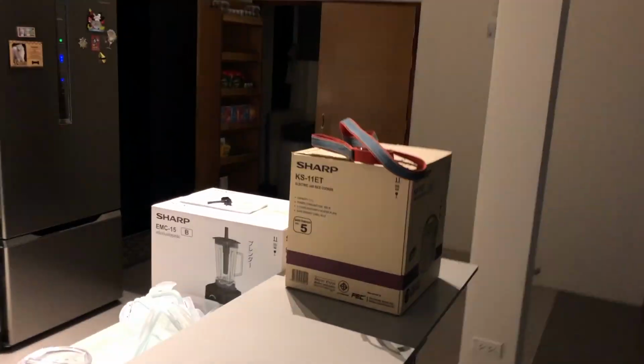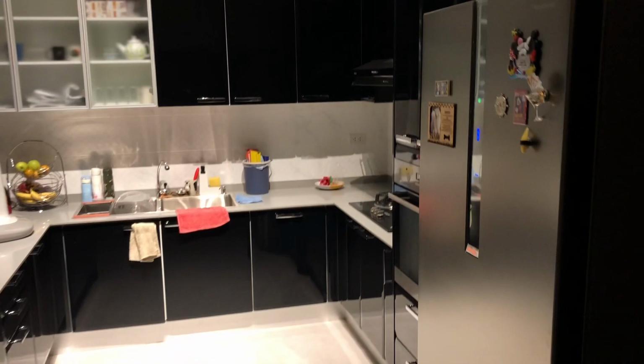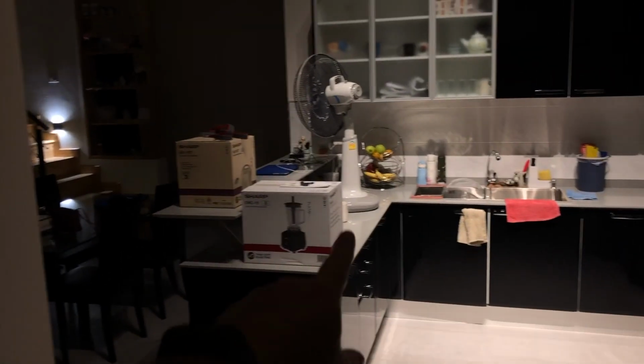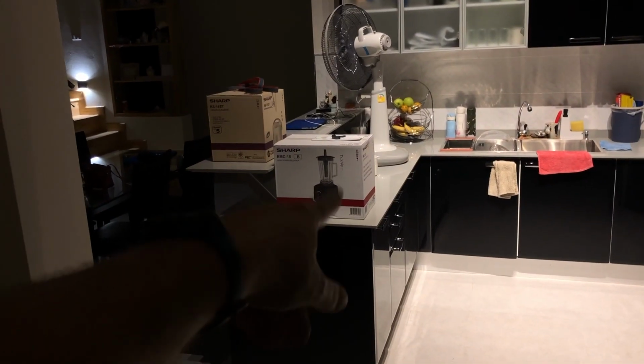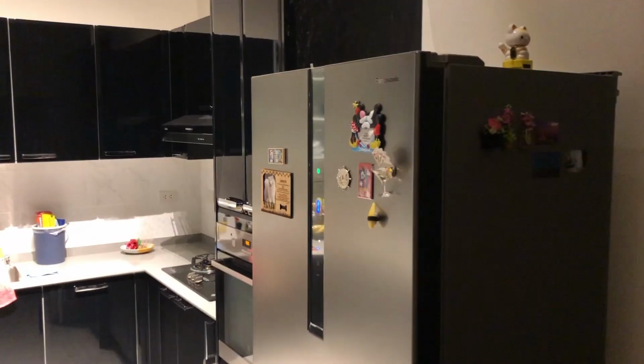And now we can turn on these ones up here, which will kind of light up the kitchen. Come back here, get a look at the kitchen. Just had to get some more appliances. Food processor, masher thing, rice cooker, fan. And the outside light switch, as I mentioned earlier, is in the laundry room.